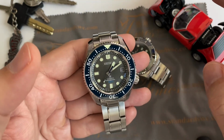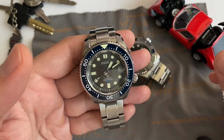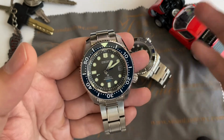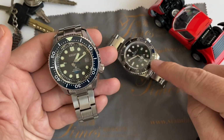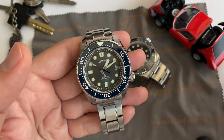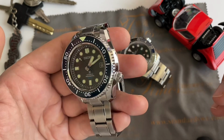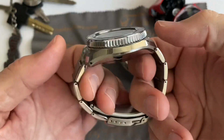And I think Seiko, or Grand Seiko, if they were looking at the movement, they could regulate it -2, +2, the Rolex standard. It's a very good movement. The day change is very, very sharp. And it's got, I think, 50 hours of power reserve.